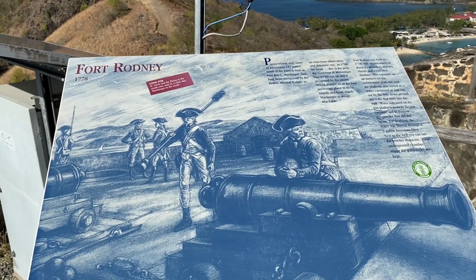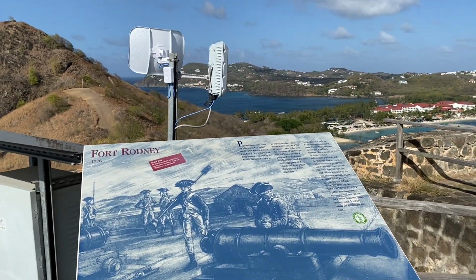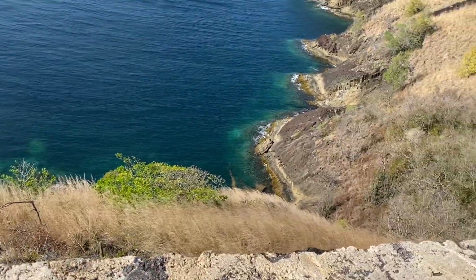There it is. There goes the picture right here. Fort Rodney in 1778. I would not let kids come here and just try to climb this because we are really, really high up there.